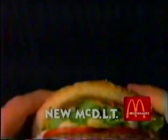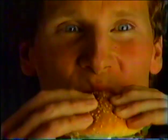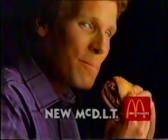McDonald's new McDLT could be the best tasting lettuce and tomato hamburger ever. Cool, crisp, and tea in perfect harmony. So you taste the hot, you taste the cool, the way it's supposed to be. It's a good time for the great day. And that was just your first bite.